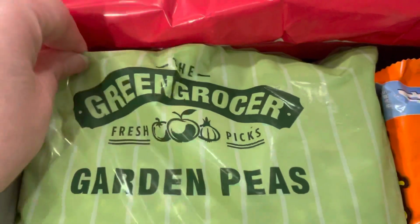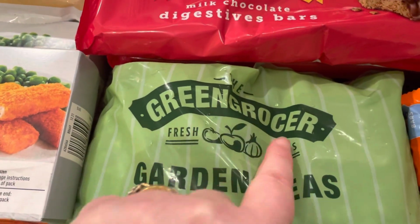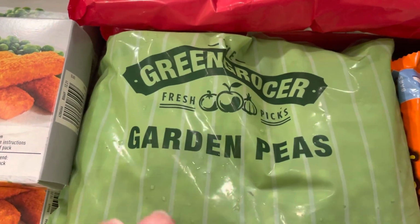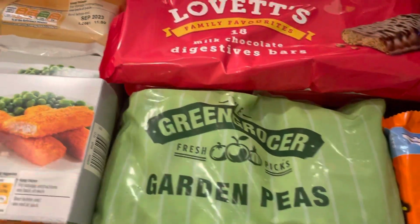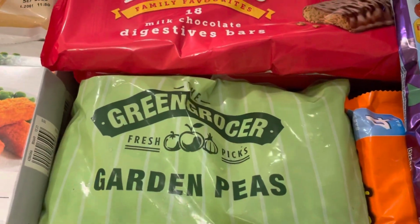And then I got some of these Green Grocer. This was another make. They didn't have a lot of things in this range, but the Green Grocer was like a cheaper make. Garden peas. So that was, I think they were, I'm sure they were less than 50p for those. So yes, that's all the frozen things I got. But yeah, it was well worth looking up for these little makes.